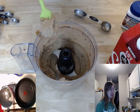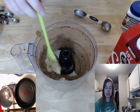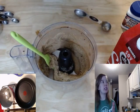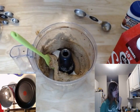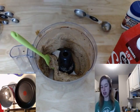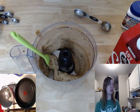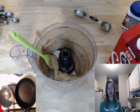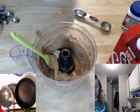And it does, yeah, it has a kind of mild snickerdoodle flavor. I know, it's not actually that impressive looking. It's more the combination of the smell and the taste and the look, so, you know, it looks brown. But it tastes pretty good.